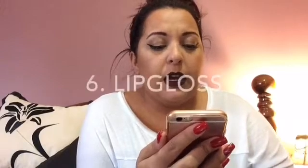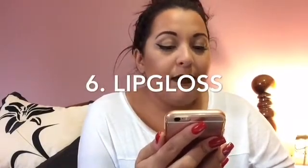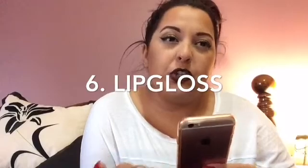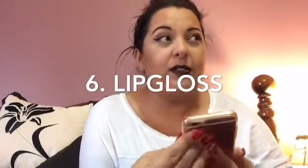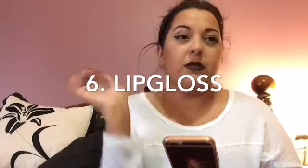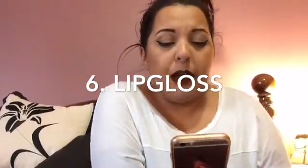Category 6, lip gloss. So I had a total of 30 lip glosses at the start of January, which is unreal because I don't really even wear lip gloss as much as I used to. I went down to 20 lip glosses in June, and this was one of the categories where there were some lip glosses I owned that weren't even opened yet. So I did donate some of those to friends and family who could use them and put them to good use before they expire.